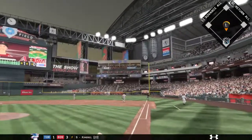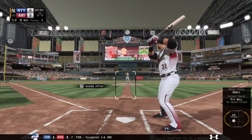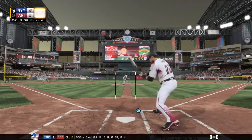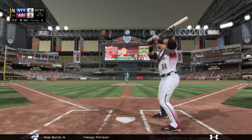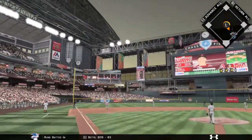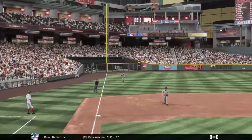Can't keep the weight back, and he falls behind 1-2. Here's the 1-2 delivery. And they'll try to get him fishing there, but he won't offer in the dirt, and it's back to even at 2-2. It's just so hard to lay off that slow changeup. He just did break that swing off in time. Frazier ranging forward, one down.